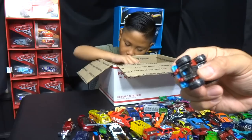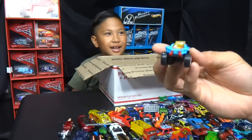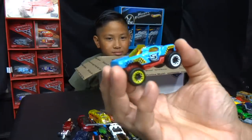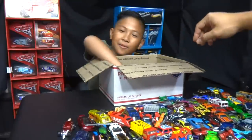And here we have the... What's the name of this truck, Joe? Jonah can't name it for us, and I can't name it either. Sorry, guys.